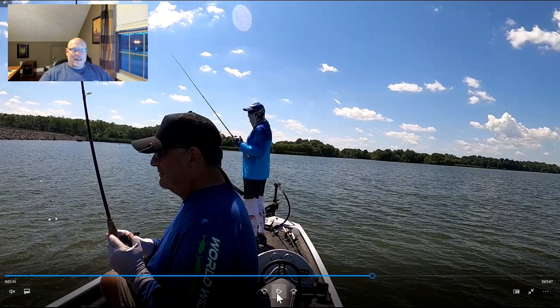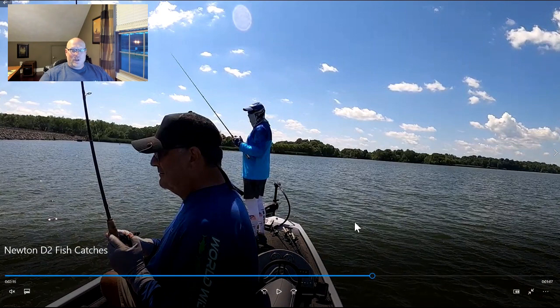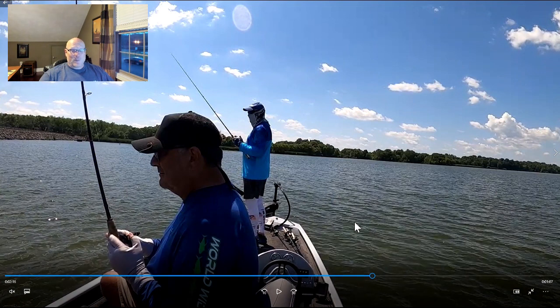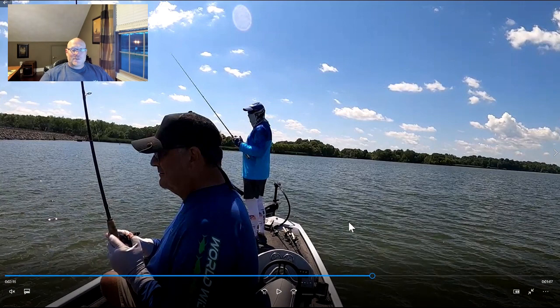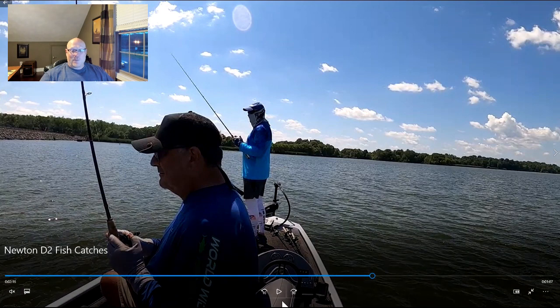One of them is I think in this particular location, there were some small schools roaming around, and I think it was a different fish that picked it up the second time. I don't think it was the same fish. It may have been the same fish, but I don't think so. I think the first fish bit, I pulled it out of his mouth. The second fish saw it and came and picked it up.